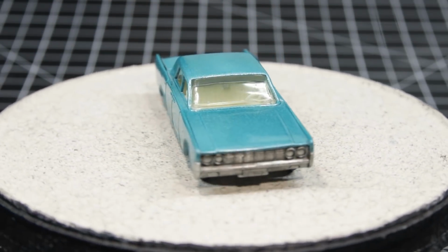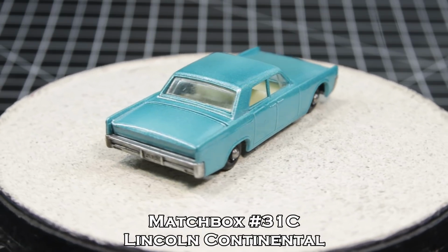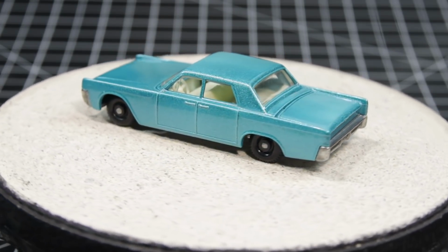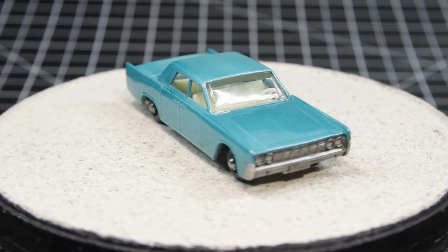So there you have it. The Matchbox number 31C, Lincoln Continental. I think it turned out really good, and as my buddy down south would say, I'm happy with that.